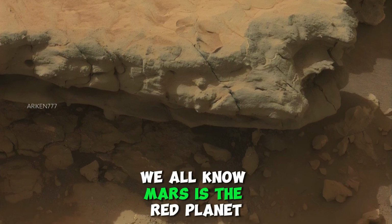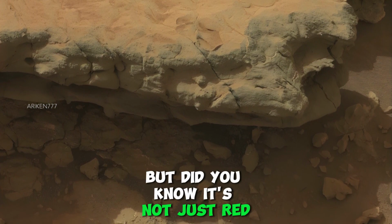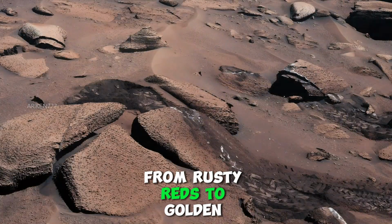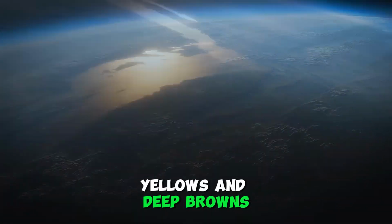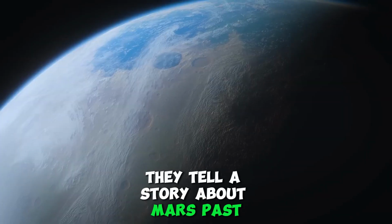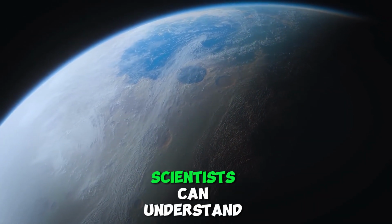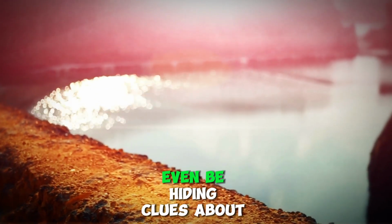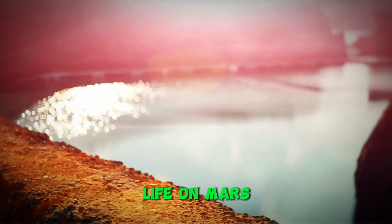We all know Mars as the red planet, but did you know it's not just red? The footage reveals a beautiful range of colors, from rusty reds to golden yellows and deep browns. These colors are more than just beautiful, they tell a story about Mars' past. By studying these colors, scientists can understand the geology and history of the planet. Could these colors even be hiding clues about life on Mars?